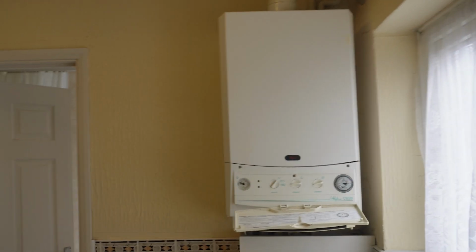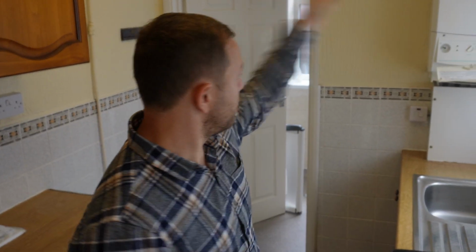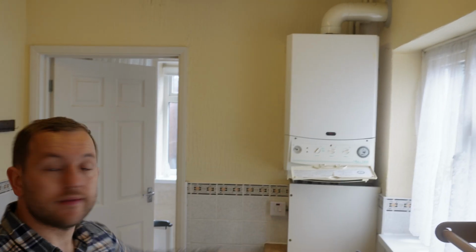So what I'm doing here, again you can see, pictures of the beautiful family on there. I'm just taking these photos because you forget so many times when you go back, and it reminds me. So I've got a rewire in my head. I've got a new boiler in my head. I've got windows that need sorting.